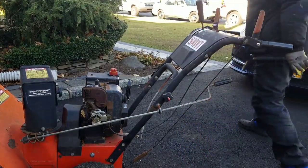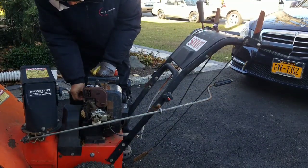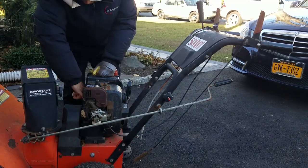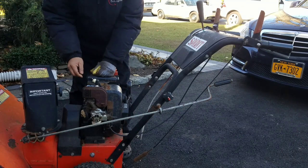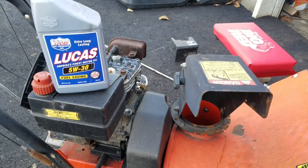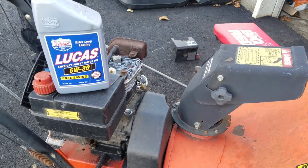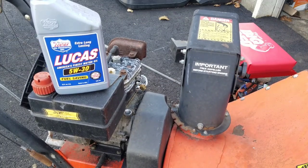and the oil dipstick is usually over here. Let's just check it really quick, just to make sure it has something in it, you know. Ooh. Dryness. It's got nothing in there. So I'm going to put some 5W30 in there. I just want to put enough oil in there so that we could at least test it. This is an oldie.